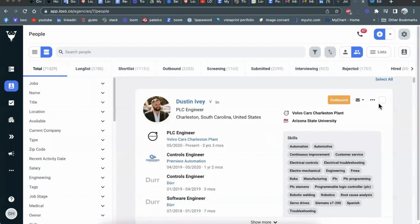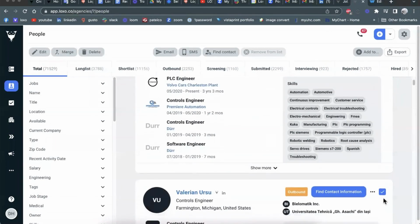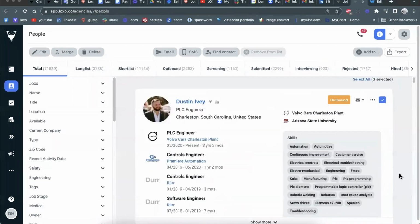Also keep in mind that if you highlight more than one person in the People tab, or if you highlight more than one person in the job pipeline, you can quickly fire off a bulk email or a bulk text message to engage them.